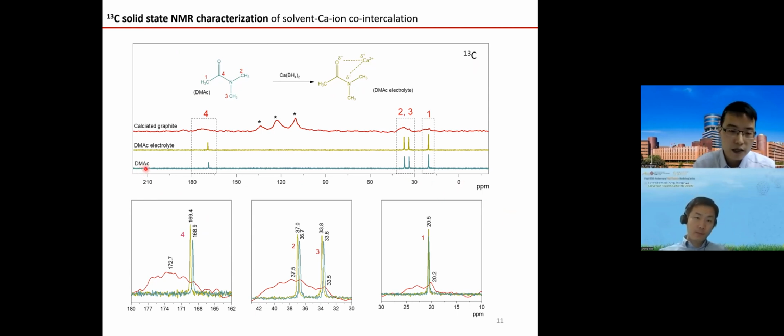We characterized the DMAC solvent, the DMAC electrolyte, and the calcium graphite. The DMAC solvent has 4 carbon atoms, which refer to these 4 peaks. After it was mixed with the calcium salt, a clear shift of carbon 2, 3, and 4 can be observed. When you look at carbons 2, 3, and 4, they are closely linked to the nitrogen and oxygen. That is because the electronegative oxygen and electronegative nitrogen form electrostatic force with the positively charged cation during the solvation process, right?